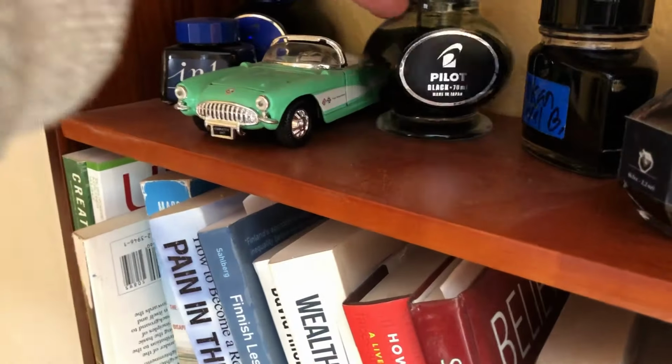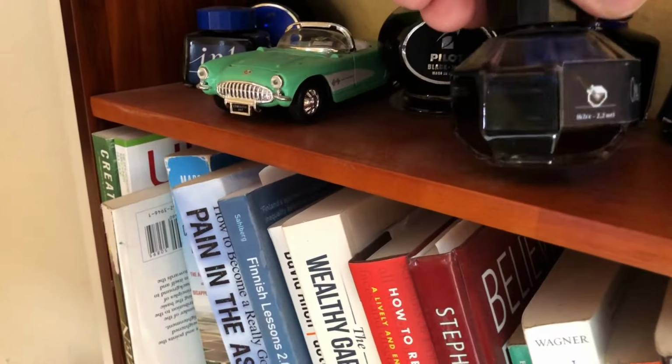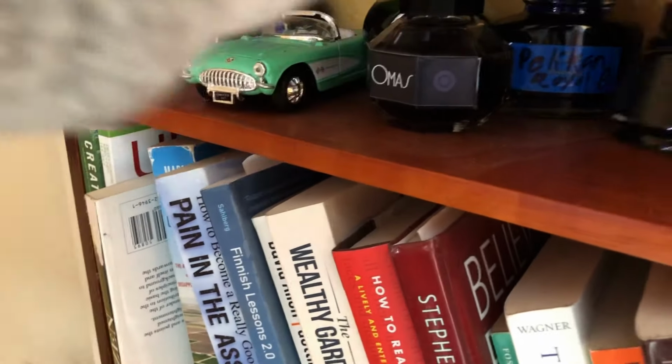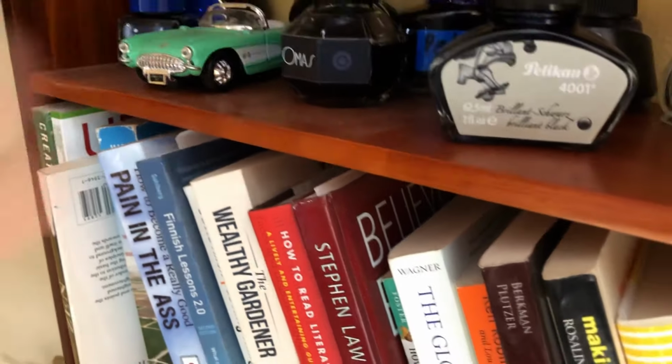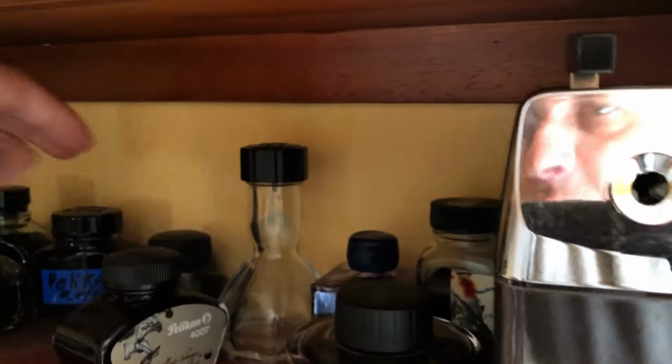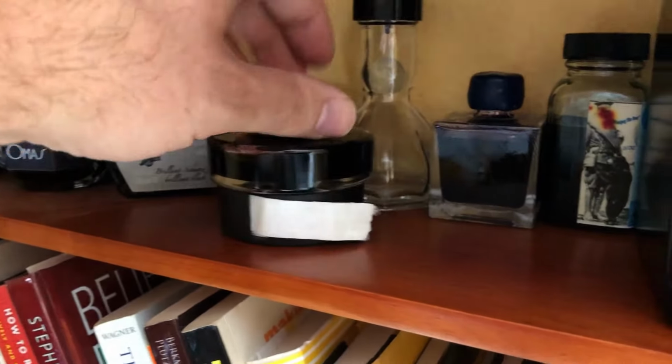No, not Pilot Black. This is Sailor Epinard. Pelikan Royal Blue. Omas Gray. I don't know why it's there. Schaefer Blue. Don't know why it's there. Oh, I sound disorganized. What the heck is that? No, I don't know. Oh, sorry, it's blue. So I've got 2 bottles of Pelikan Royal Blue. I remember that now. This is actually Pelikan Black.